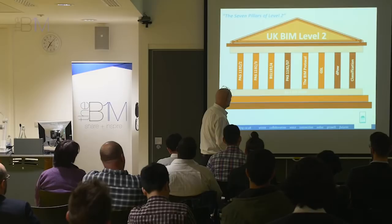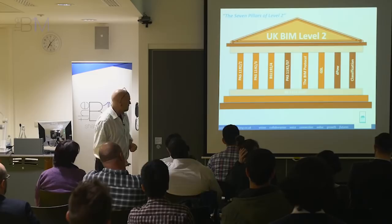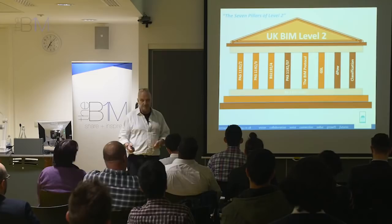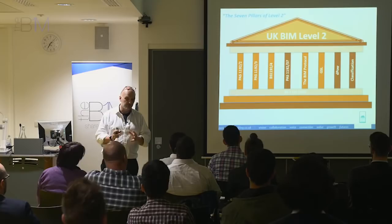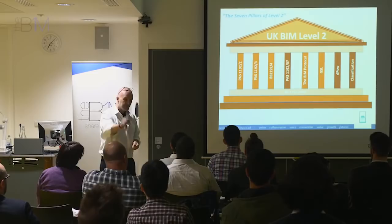So here we are at UK BIM Level 2. David Philp, one of the other leaders of the UK BIM movement, talks about this as the seven pillars of BIM. Anybody like to tell me the deliberate mistake here? The clue is seven pillars of BIM. There's eight, yes. Give that man a donkey. Right. It's this one. This one is the new kid on the block.